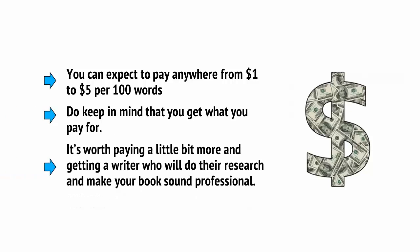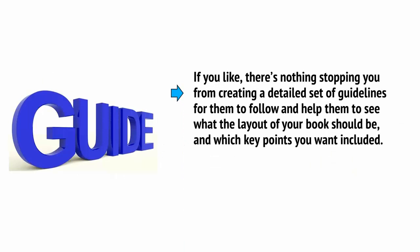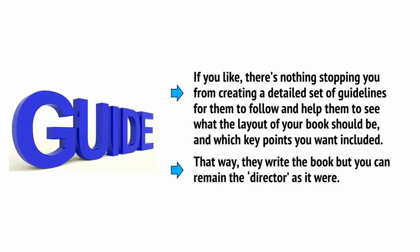It's worth paying a little bit more and getting a writer who will do their research and make your book sound professional. If you like, there's nothing stopping you from creating a detailed set of guidelines for them to follow and help them to see what the layout of your book should be and which key points you want included. That way, they write the book, but you remain the director, as it were.